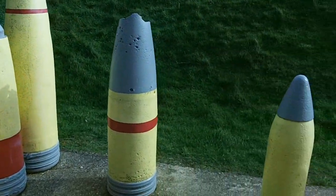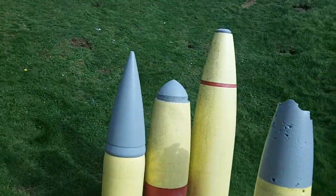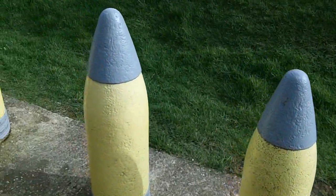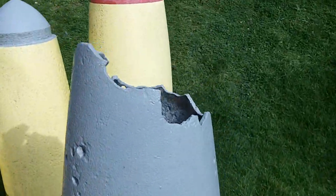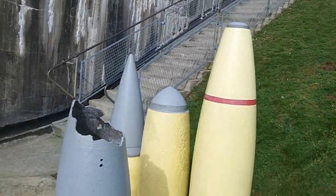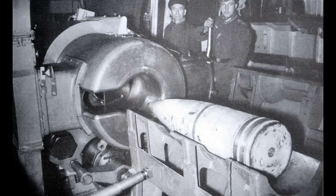Right, these are what would be fired out of that big gun we just showed you. Look at the size of these. They found these in the woods around here apparently. It would hit a ship and bang. These are what they'd be firing to Dover. Amazing.